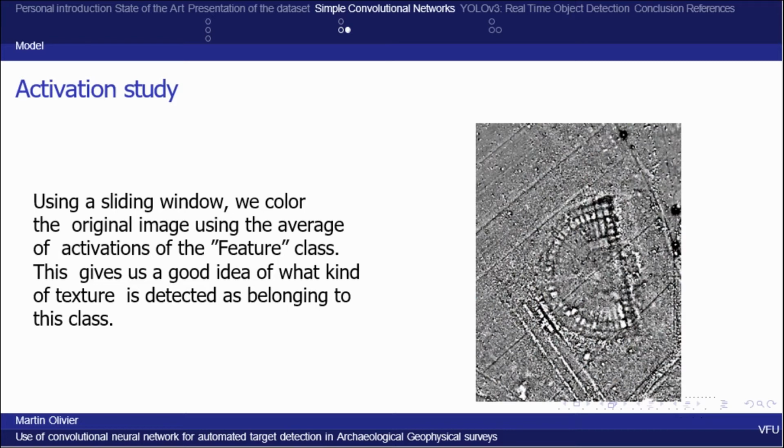This is mainly due to the fact that we use a really small window size, so the network thinks that it is a structure when it is not.